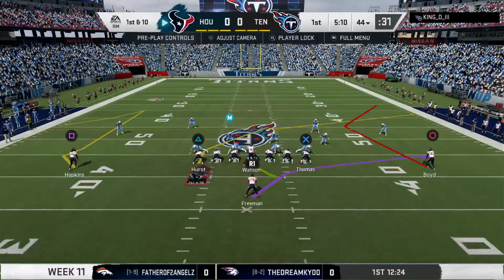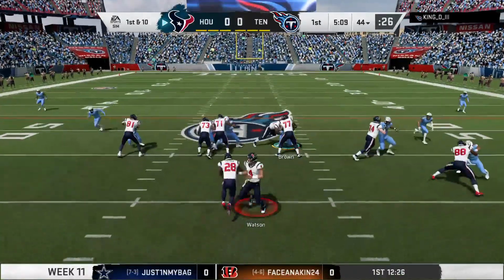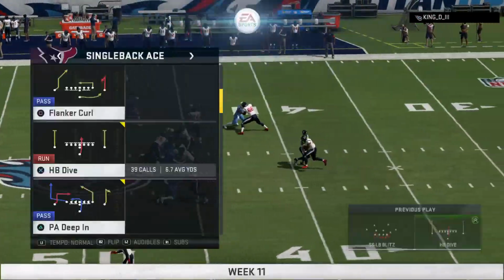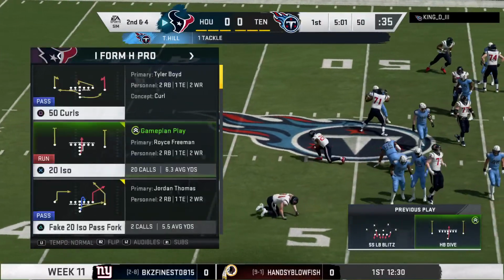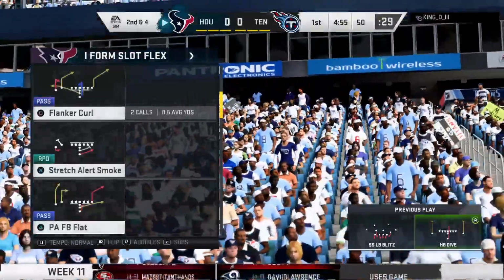Good starting field position for them here as they come up 1st and 10 at their own 44. First carry for Royce Freeman. And a good pickup there. He gets about 6 up to midfield. Despite the blitz, they're still able to pick up a nice solid gain. The disadvantage of blitzing often alters the normal spacing and run fits and leaves creases like they were able to exploit right there.